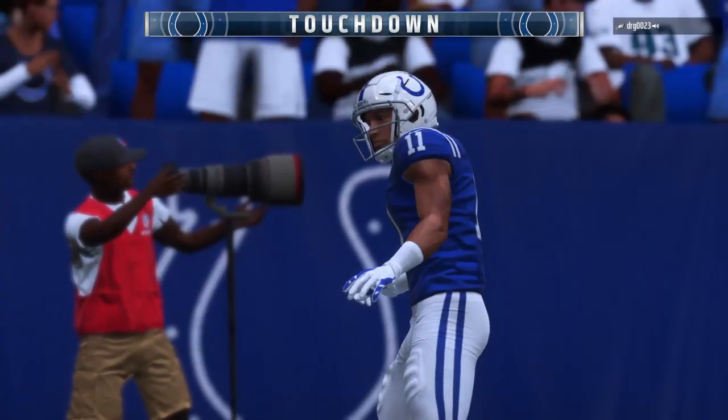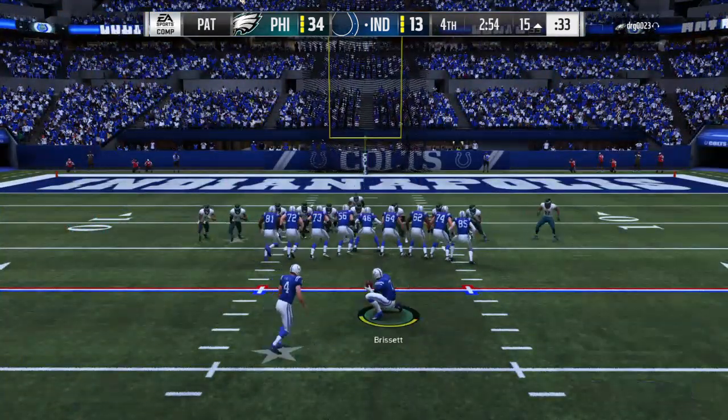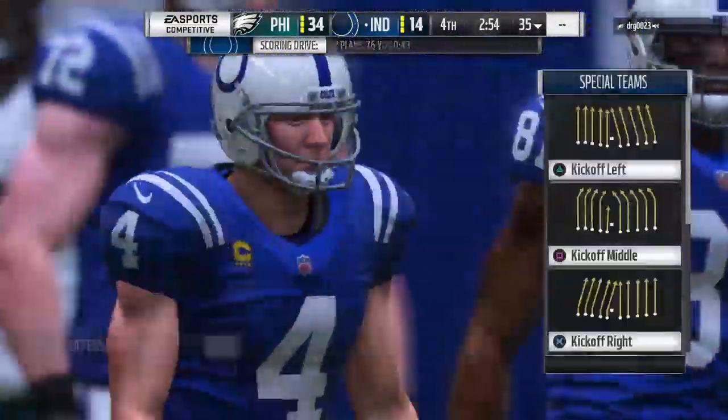Touchdown, Indianapolis. Ryan Grant, his 2nd touchdown of the afternoon. And the Colts are able to draw a bit closer. Vinatieri connecting on the extra point. And the lead now down to 20.